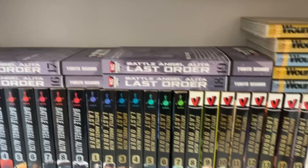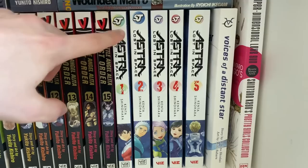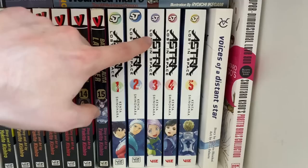Next to that, we have Astro Lost in Space, another slept-on shonen series, only 5 volumes long. You just gotta check it out. It's really interesting. It's about these kids who go on a field trip to space, and this black hole thing eats them up, and they become stranded in space, or I guess lost in space. Yeah, I see where the title comes from. But it's just a fun time as they try to get back home with a very dark and interesting twist at the halfway point.